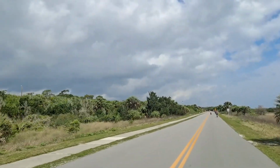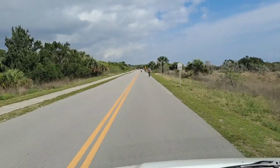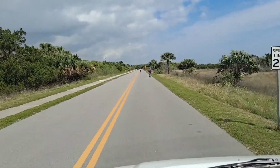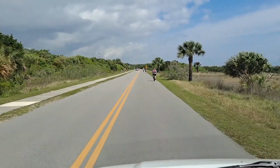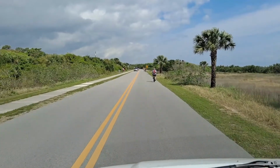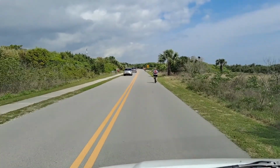Y'all can see the weather. That's what we're getting away from. So I'm going to show you what they rent up here. You know, a lot of bike traffic. A lot of folks bring their bikes and ride their bikes through here, and you can rent golf carts, and I think you can even rent bicycles out here. So if you didn't bring anything.